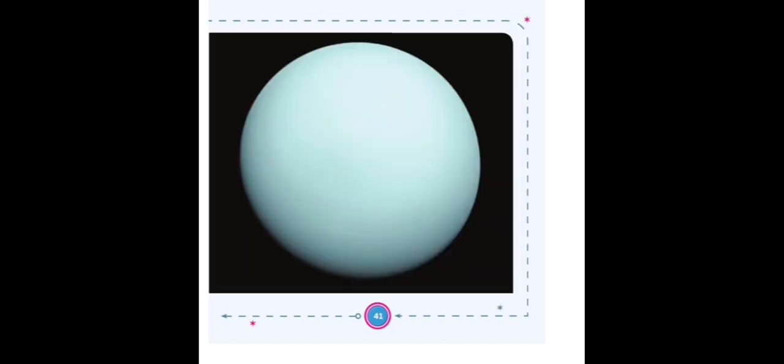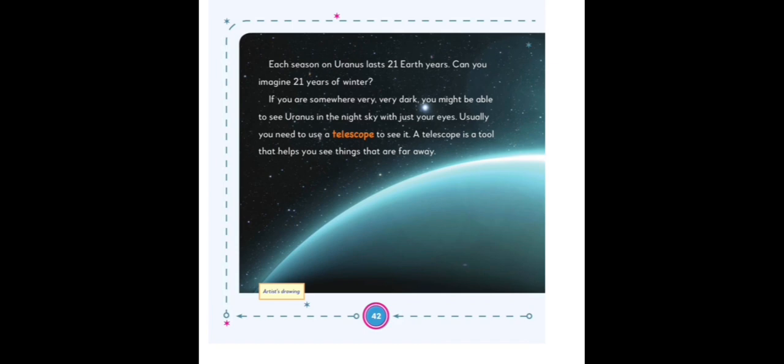Each season on Uranus lasts 21 Earth years. Can you imagine 21 years of winter? If you are somewhere very, very dark, you might be able to see Uranus in the night sky with just your eyes. Usually, you need to use a telescope to see it. A telescope is a tool that helps you see things that are far away.